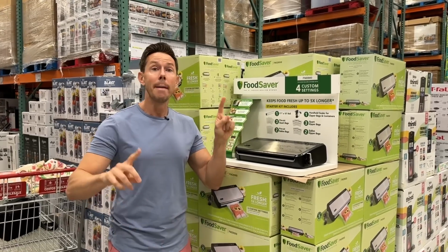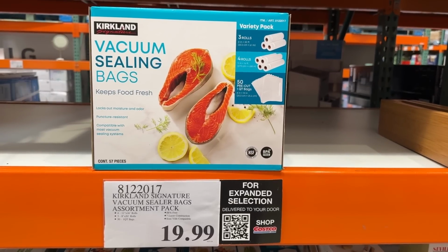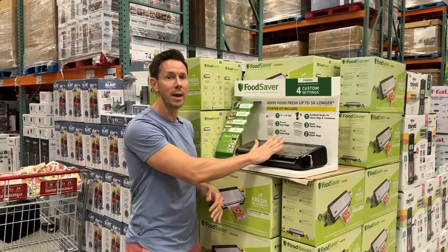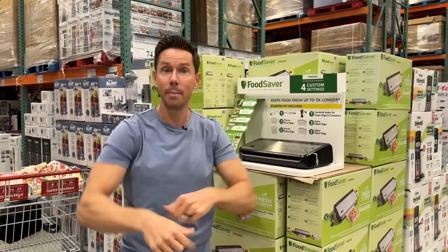It's great. Pro tip, if you buy the machine here and need refills, walk around the corner. They have the Kirkland brand vacuum seal bags now. They're a great deal compared to the brand name from Food Saver. So bags over here, machine over here. If you have any tips on how not to get the juice in there, you leave them down below also.